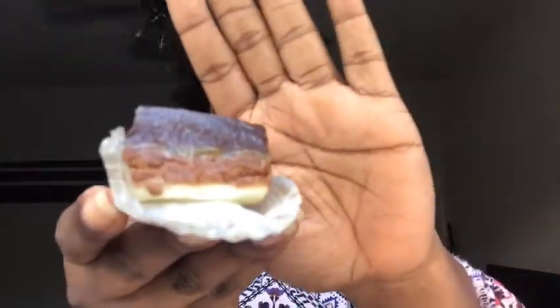Next petit four that I have is actually chocolate peanut butter. It looks like this. It has the little layers. I would assume that the middle one right here is caramel, and it's peanut butter, chocolate. So let's see what this tastes like.